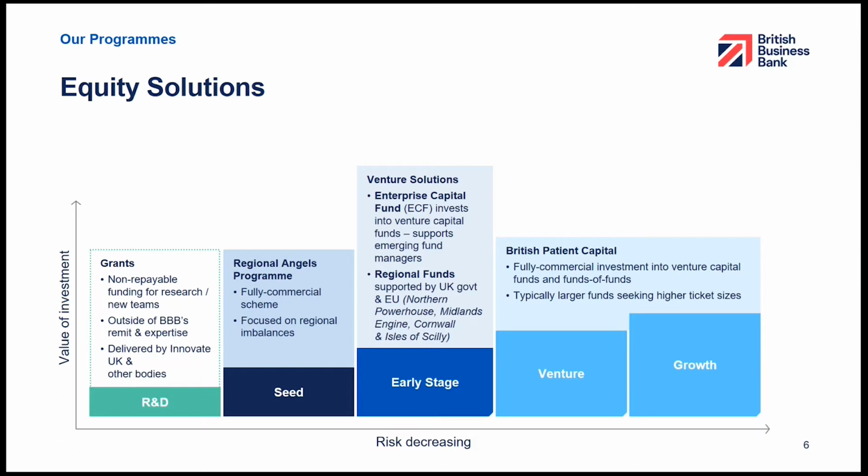More recently, we've introduced something called the Regional Angel Programme. Angel investors are typically the area that will invest small amounts in very early stage businesses. And we're wholesale funding through a number of investment vehicles and business angel networks. Our main focus tends to be on early stage equity investment, and we have a whole range of programs that deliver that. More recently, and this is particularly pertinent to the life sciences sector, we've realised that it's not just a matter of doing that early stage investment in the market, but for some sectors, for some technologies, we almost need to follow that funding through. So we've set up a number of commercial entities, one of which is British Patient Capital, to continue to do those funding rounds beyond that initial early stage round.